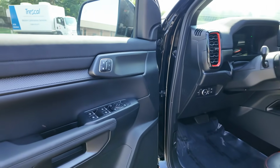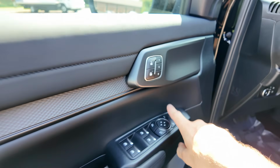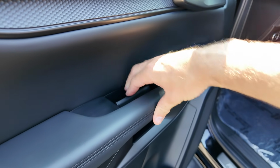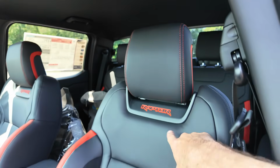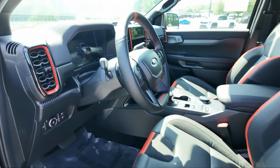Now working your way up front, this comes with memory seating adjustments. You have the window controls, which are power folding, storage underneath, and then the release handles on the inside of the grab handle, which is a nice integration. And then you have power operating front seats with the Raptor badge, really nice bolster support, and then all of those materials there.